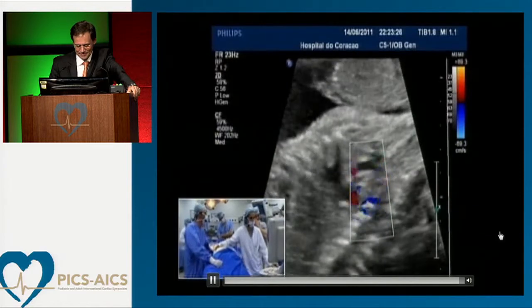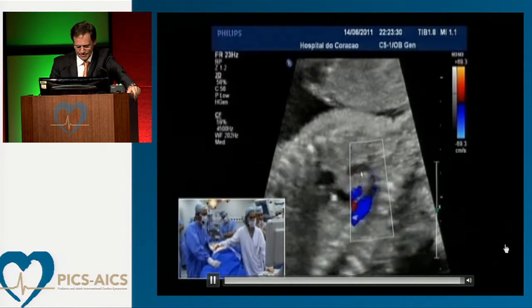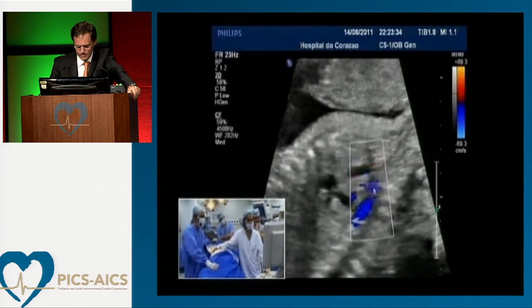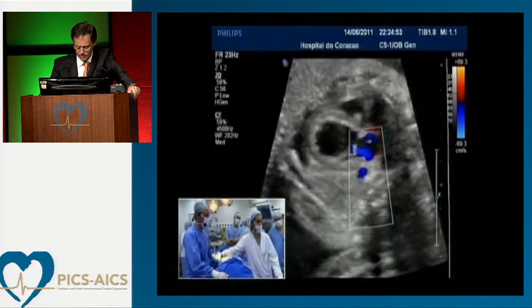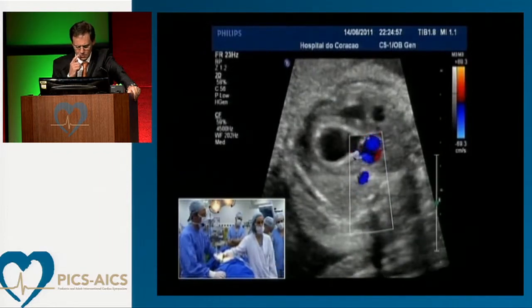Give some zoom. And we see here, this is our ascending aorta. This is the descending aorta. This is the arch, and there is only anterograde flow here, as we see. I think we have to wait and see what we have tomorrow and the following weeks.